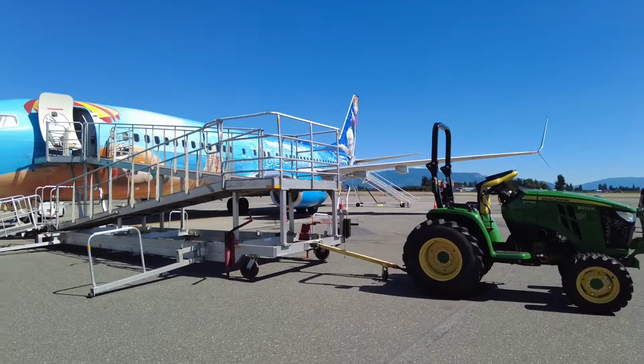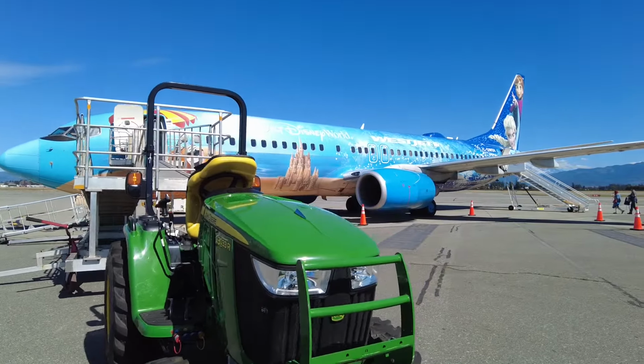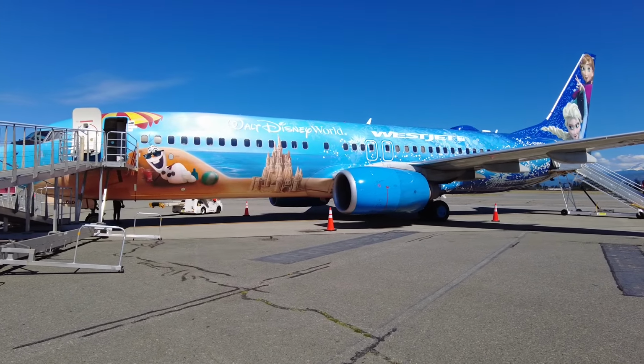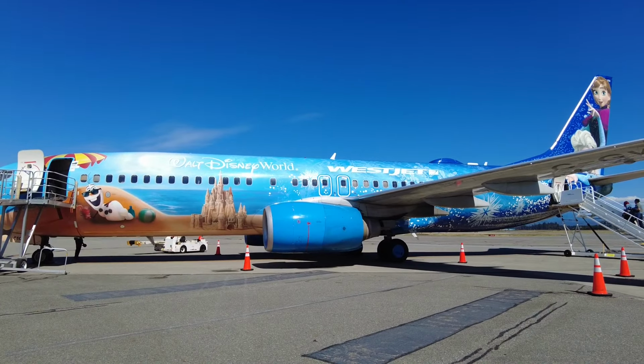So, this is one of WESTJET's Disney-themed livery aircraft. There's 2. And with the ground boarding and able to use the rear door, we were able to get some fabulous views of the livery close up. Do you like the summer or the winter side of the livery?